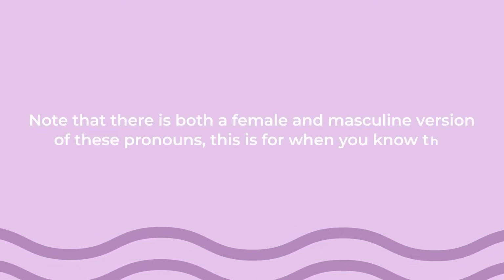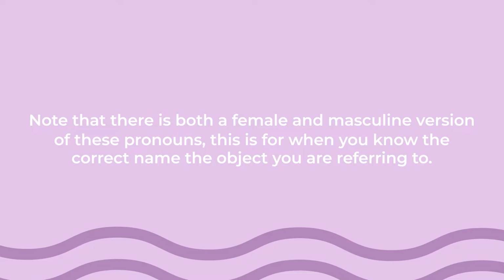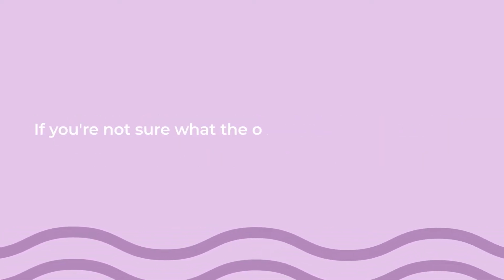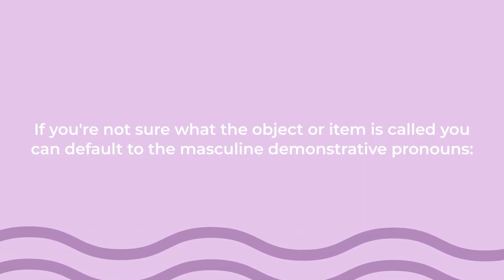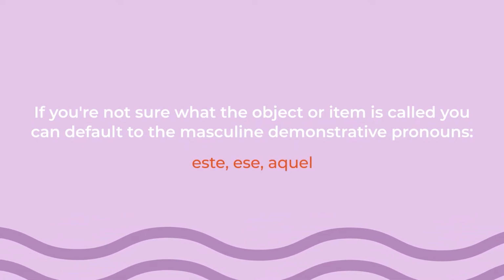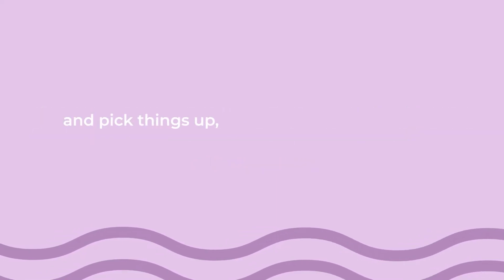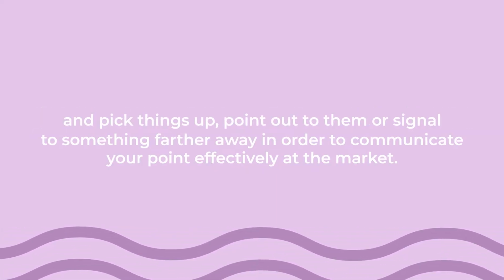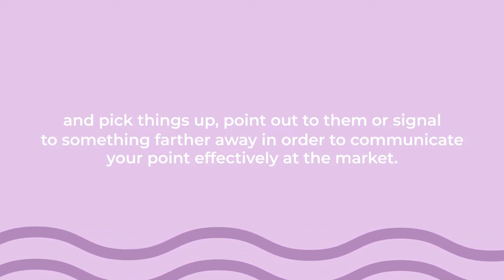Note that there is both a female and masculine version of these pronouns. This is for when you know the correct name of the object that you're referring to. However, if you're not sure what the name is or what it's called, you can use a default masculine demonstrative pronoun, este, ese, aquel, and pick things up, point out to them, or signal them to something farther away in order to communicate your point effectively at the market.